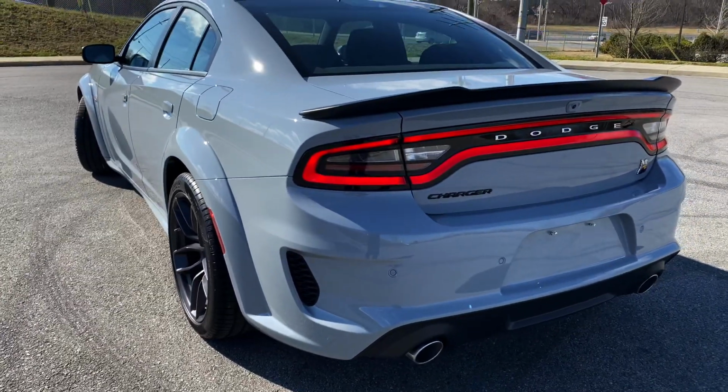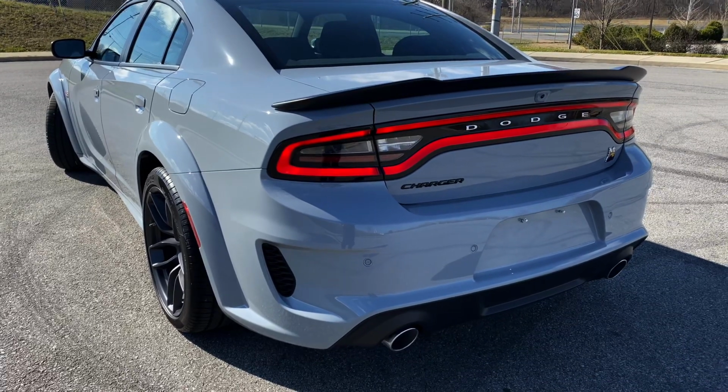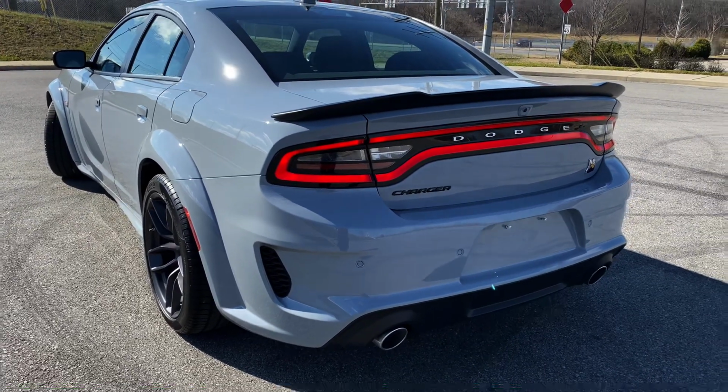Once again, guys, this is a 2021. It's less than 20 miles on it. We did drive it over here, so it is warm.